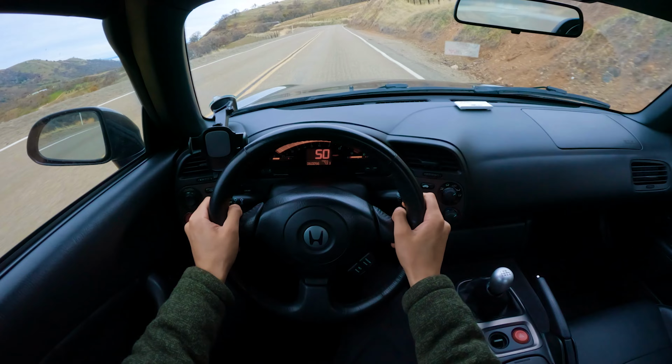This is a bone stock example. The owner did a little airbox cutout, and other than that, bone stock. Continental Extreme Contact tires. Rear suspension, I've noticed, is a little bit tired.